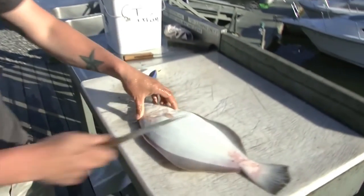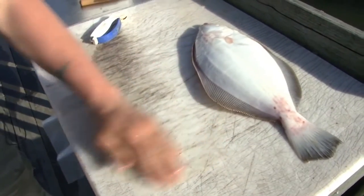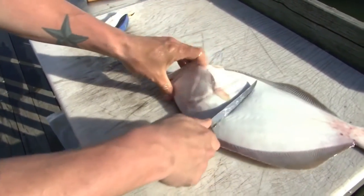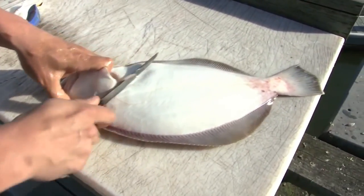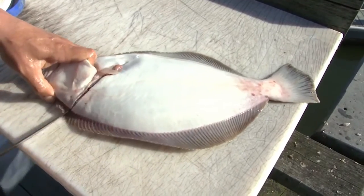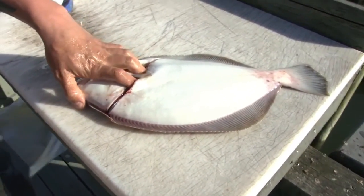Fluke here, you want to start on the white side. Get a good grip on them. Kind of want to grip inside the gill there. You got your shoulder here, your back fin. You want to make a nice slow cut. Make sure you get most of the shoulder meat there.